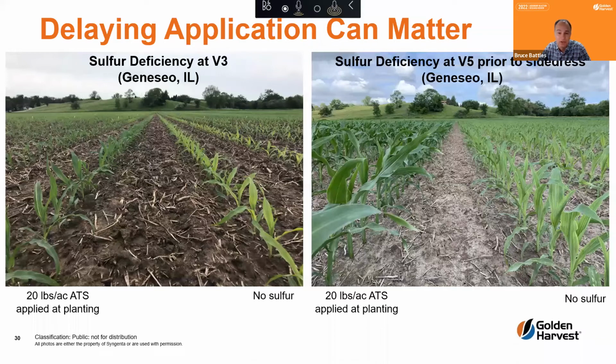And also a lot of yield potential is being determined, kernel counts and number of rows around this V5 to V6 timeframe. So it really makes sense as to why we saw a very big difference in time of application, with a preference for the early application in that situation at Geneseo.